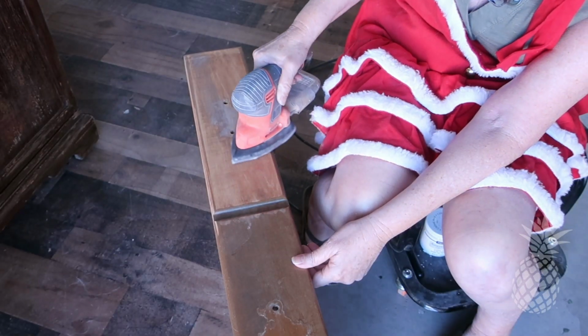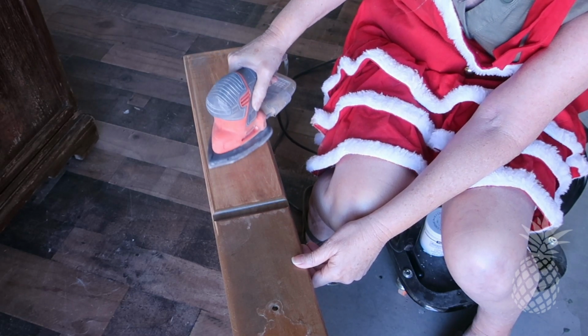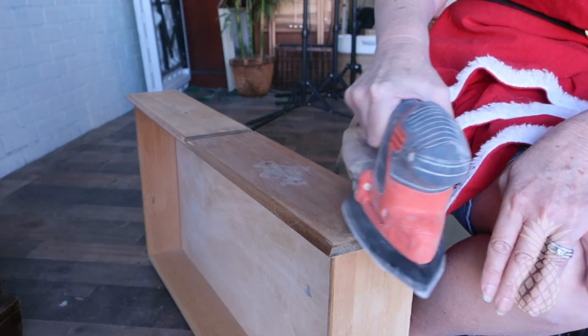Now that we have the body of this cabinet basically figured out, time to get going on the drawer. So we're going to be painting this, so we're just going to give it a quick scuff sand with a 180 grit.